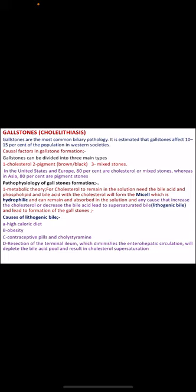Any cause that increases the level of cholesterol or decreases the bile acid leads to a bile which is liable to form gallstones. We call this supersaturated bile, or lithogenic bile, and it leads to formation of gallstones. So a lithogenic bile or supersaturated bile is a bile in which the level of cholesterol is high or the level of bile acid is low.